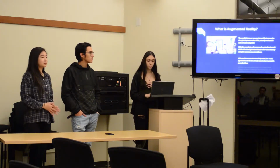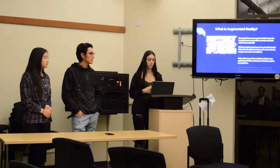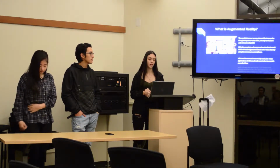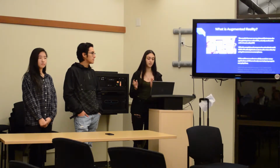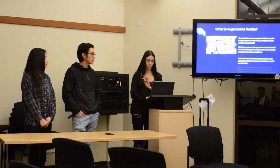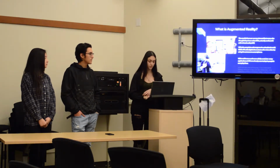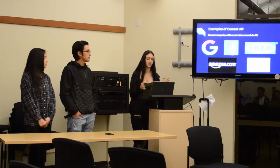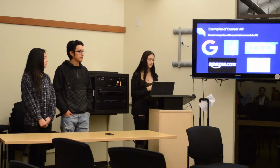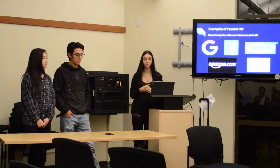So VR is more well known and widely used, but applications of AR are already seen today. This is an example of AR, where you can see that they're pointing at the camera and they're looking at their live view, but there's a digital element. Whereas this is someone using VR and they're completely submerged into a new world. So these are some examples of current AR, companies that are having some recent advancements. Google and Amazon usually are the top ones.